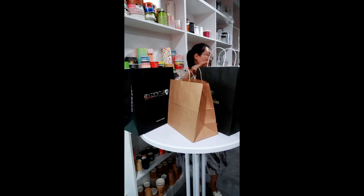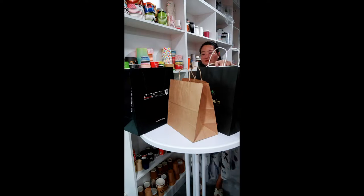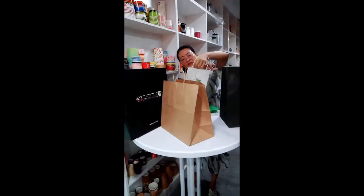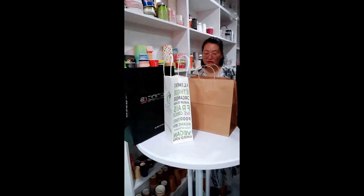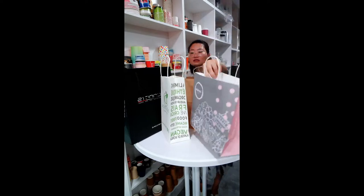About the paper bag, we can also do... okay, please wait for a moment. About the paper bag, we also have different sizes. Hello, friend. We also have the white color paintings for the paper bag, like this one. The style is customized depending on the kind. We also have this full color painting with the white paper. This one is smaller.